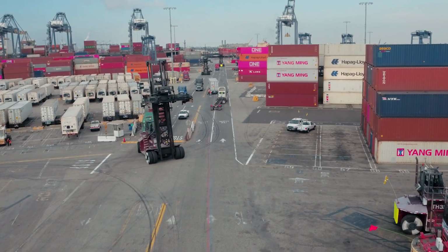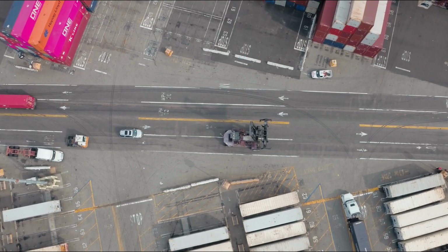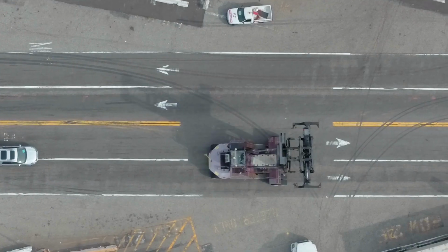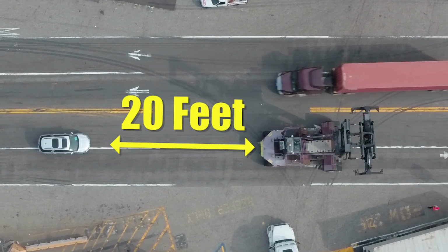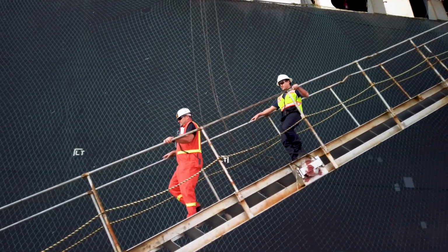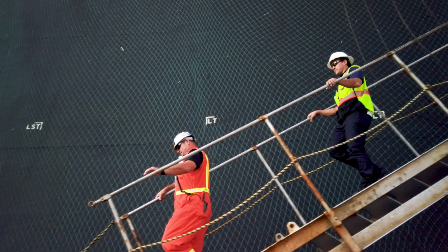Keep in mind that YTI yard equipment has the right-of-way at all times, so don't try to pass, cut in front, or travel too close behind. A good rule of thumb is to keep at least 20 feet behind all trucks and equipment. If you are walking in an area where there are stairs, be sure to use the handrails.